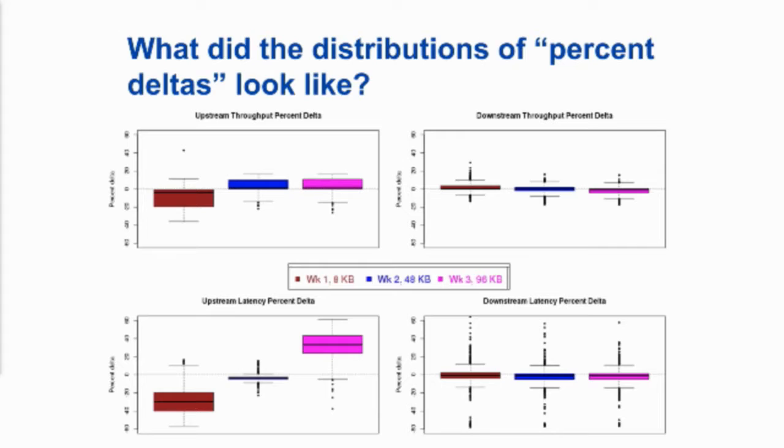When you look at the throughput, you see that for week one, you see some deviation there. I think we're ranging between 0 and minus 20%. So that represents that range of throughput degradation as compared to the other 2 weeks.